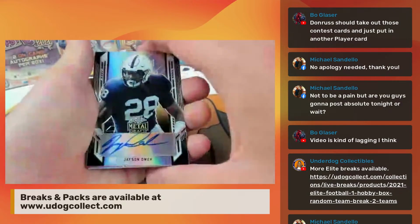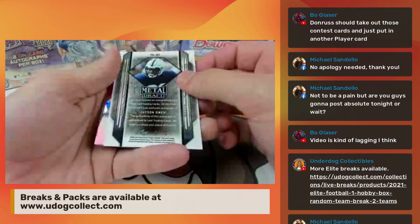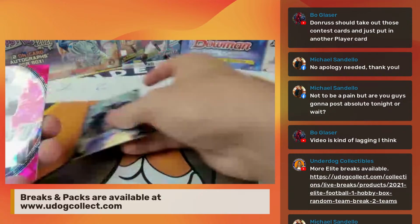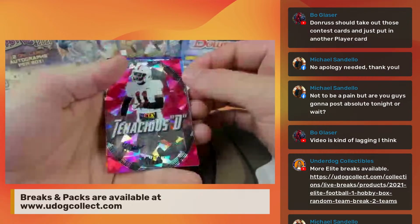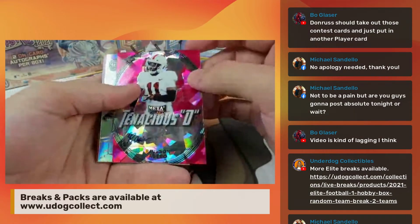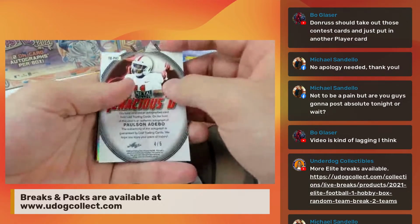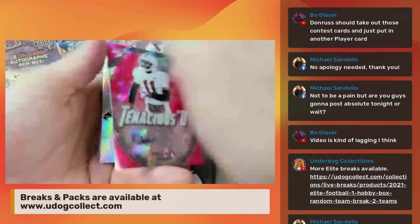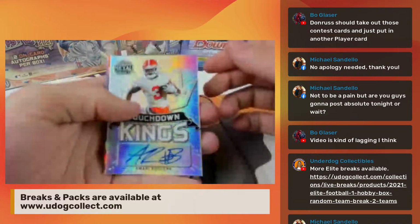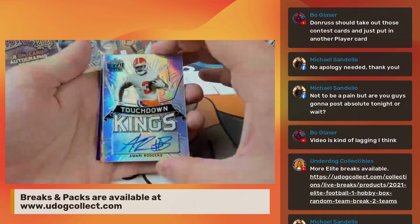Card number 1. That's going to be a Jason Away. Jason Away is going to be card number 1. That Jason Away numbered out of 15, 3 of 15. That is our card number 1. Card number 2, we've got Tenacious D, Paulson Adebo auto. That one numbered 4 of 5. That Tenacious D card looks super sweet. Pink. Very, very cool. Leaf always do well with that. That's card number 2.